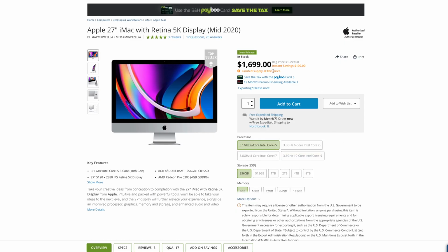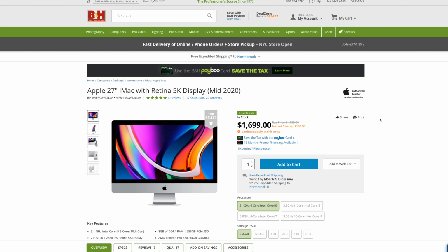But $1,699, it says limited supply at this price. Sometimes they kind of bait and switch you, but it's a pretty big organization, so I'm going to guess they have some of these available. And you can see that's $100 off. That's not too bad, but we definitely want to go lower than this. So let's see how much lower we can go.